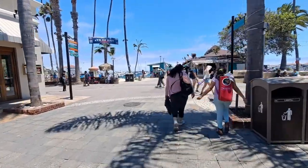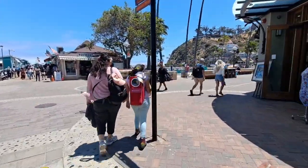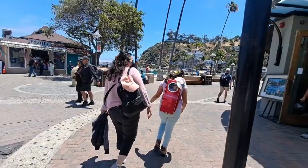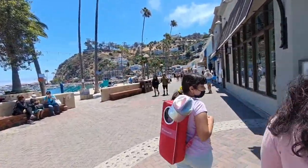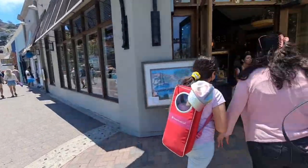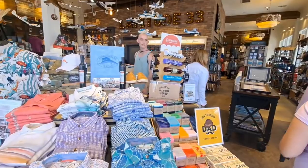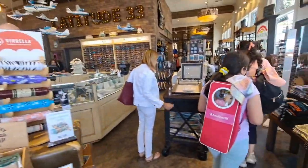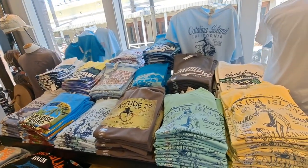We are 2 hours ahead of our 3 o'clock booking at our hotel. So we're just gonna take a little walk, see what we find. Maybe go souvenir shopping. I did want a shirt, so they have nice shirts too. Catalina Island.